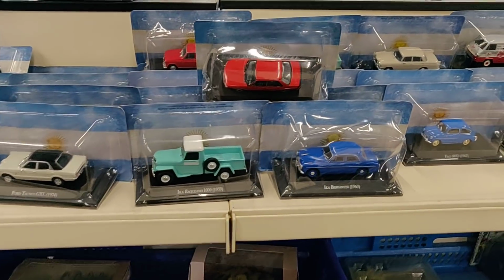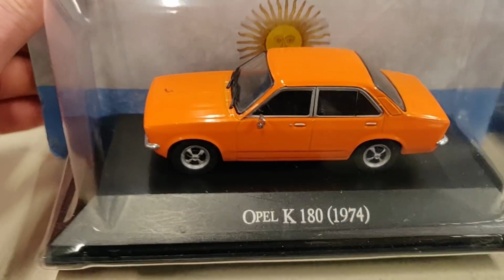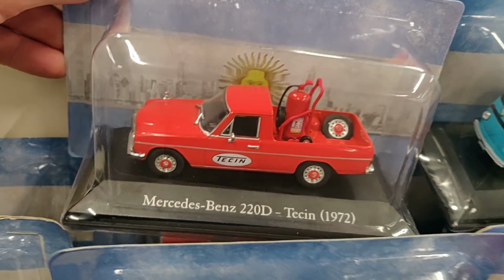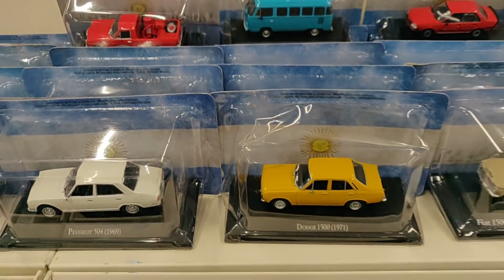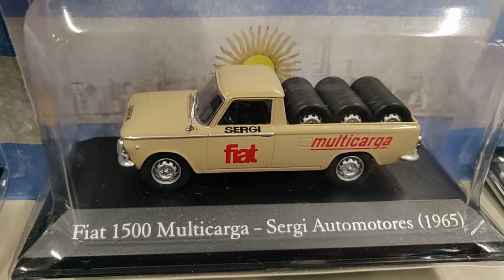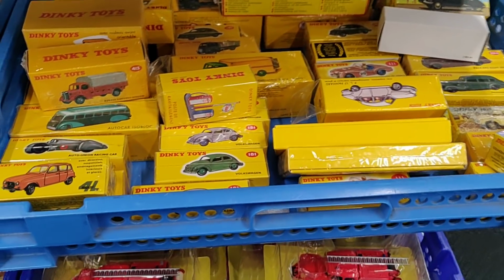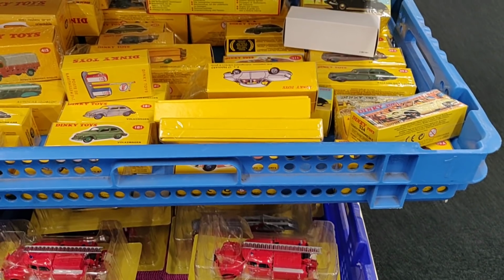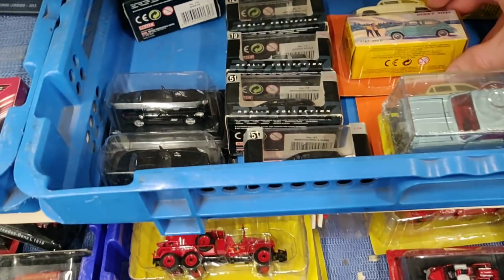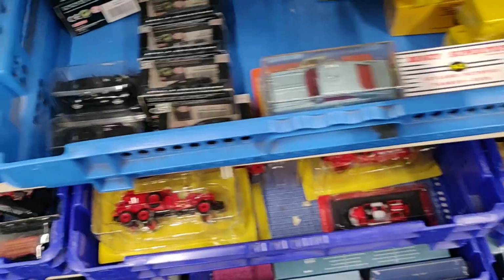So I think you understand these are a little cheaper models, but they still look very good. I think the details are very nice. These cars are definitely not bad, and this is diecast. Feels pretty heavy. We got some Dinky toys. Of course, not the old ones, but they are still very nice and good looking. So it's a replica, but it is not bad.